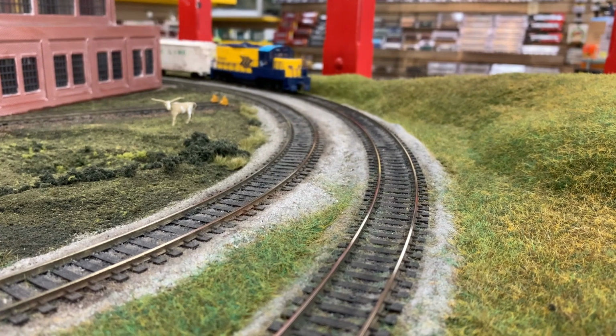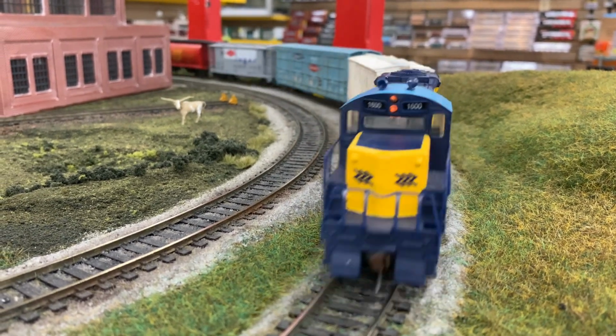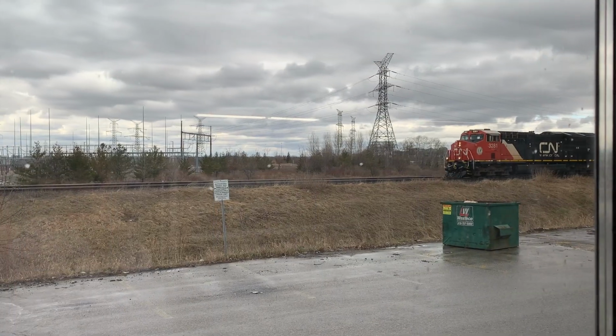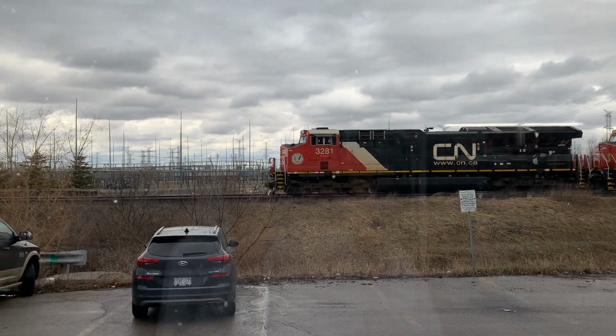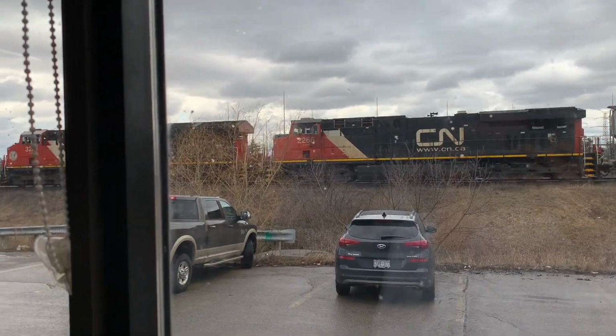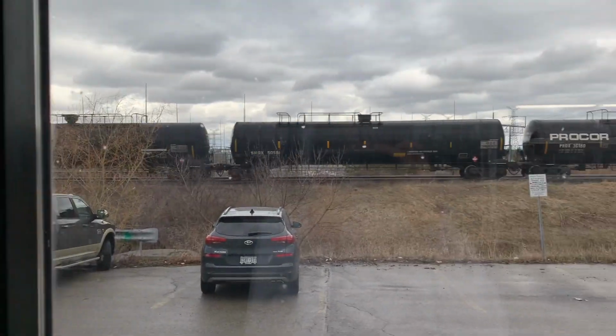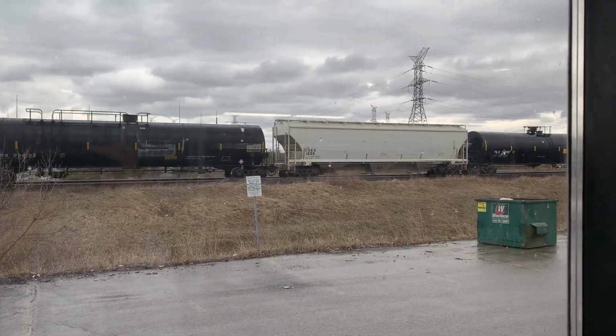So right here is the store layout. I just shot this train running around it. And conveniently enough, this store is located just across the tracks from the CN York Sub at around milepost 16. So that's just a train that I shot a week ago going by.